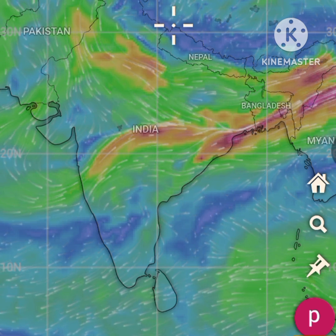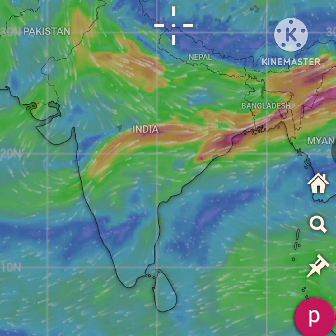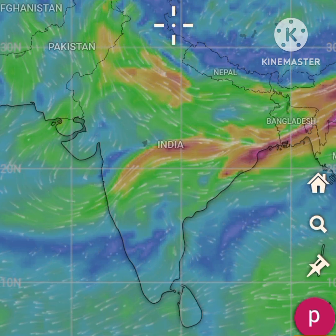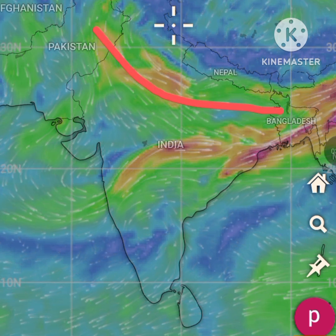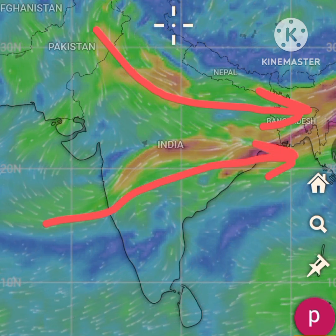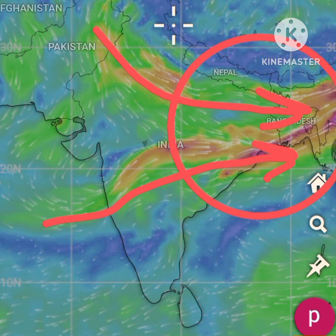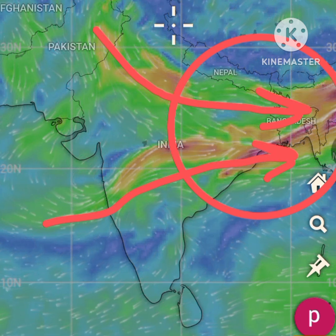So if we closely look at the region in the middle troposphere, around 700 hectopascal, we see the jet from the north is converging. Let me make a line. So here the winds are coming from this region and winds are coming from this region. So there is a convergence of wind along this region. Most of the convergence is happening over here, and this convergence is actually what is causing the rainfall over this region.